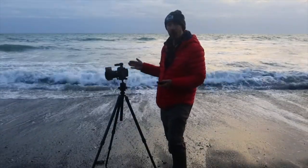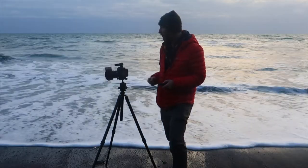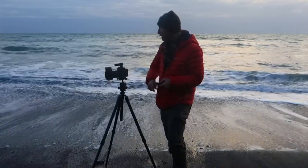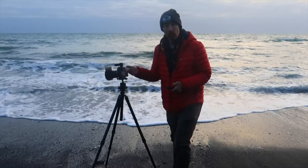Water's coming in now more so than it was earlier on, so it's coming past the two rocks that I was shooting at earlier. But a couple of other rocks have now appeared there as well that weren't there earlier, so it will give a different shot again, I think, than it was earlier on.